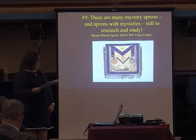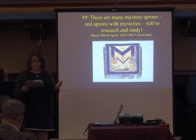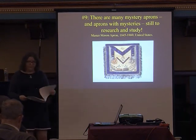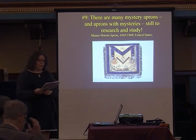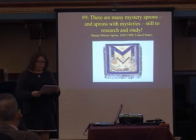Number 9. There are many mystery aprons and aprons with mysteries still to research and study. So I've mentioned some of the aprons here already that came to the museum's collection without any history about when and where they were made or who wore them. And sadly, the cover star from our book is also in this category. It was donated to the museum in 1994, but we don't know anything about where it came from or who made or owned it. But we can still learn from it.